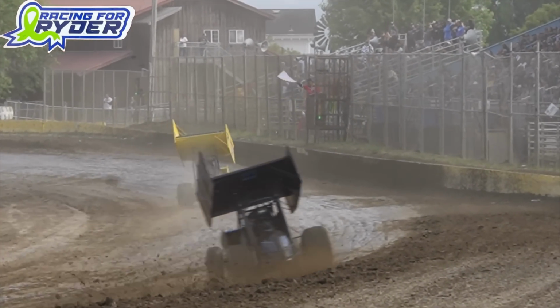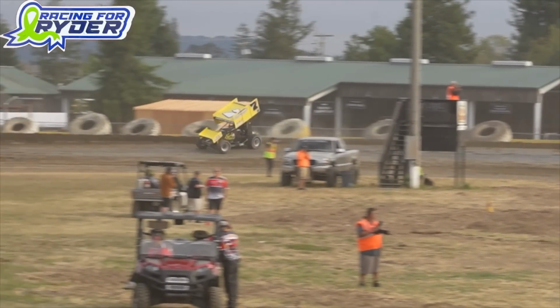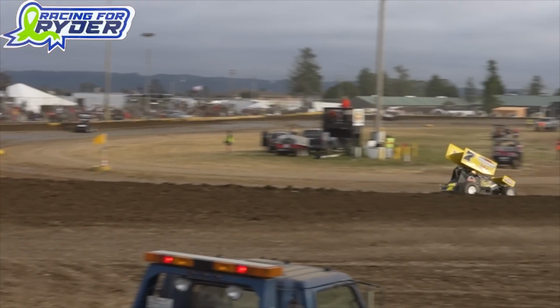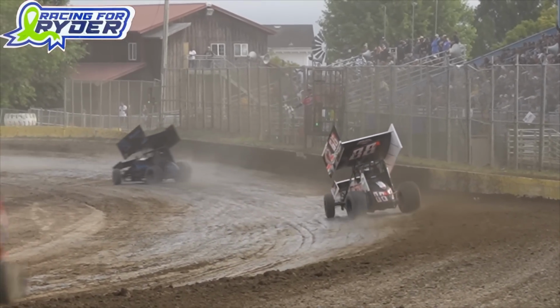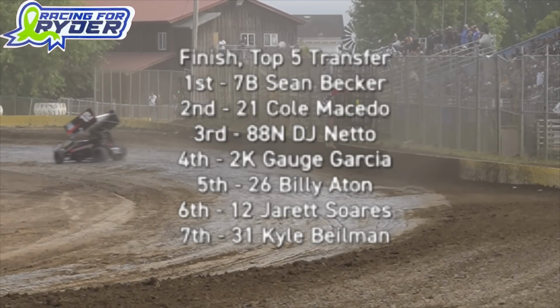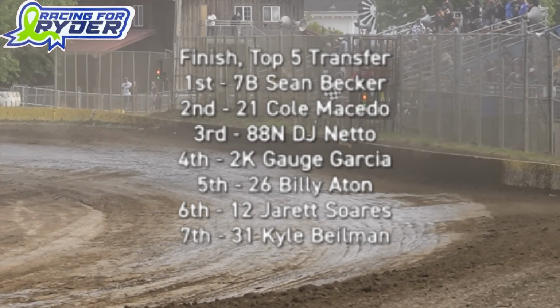White flag for Sean the Shark Becker in that York Construction number 7B. Sean Becker picks the bottom in 3 and 4 and picks up System 1 Pro Ignition heat race number 4. Great run through the field by Cole Macedo. 88, Joey the Rocket Ancona, 2K Garcia, 26, Wild Billy 8.